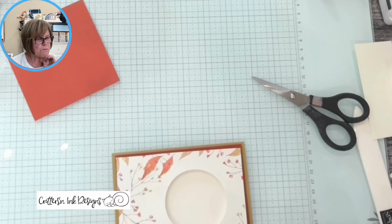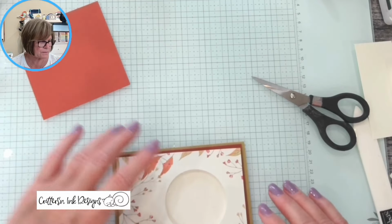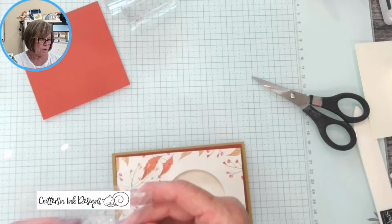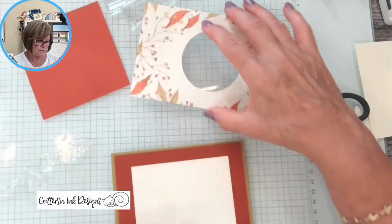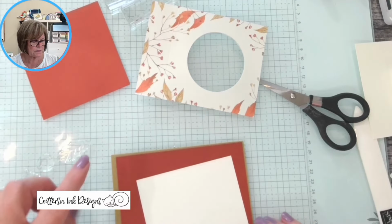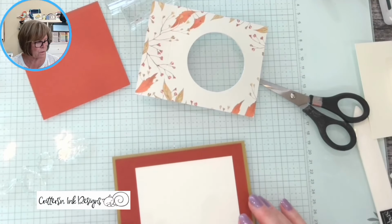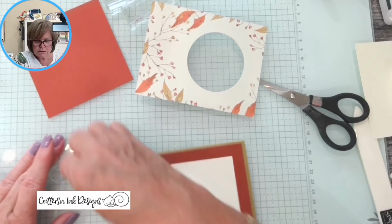Mm-hmm. But you know what I also thought is that we have these leaf stamps that came in here. And so what if we stamped a few leaves on here in these 3 colors, the Cajun Craze, the Wild Wheat, and the red. Oh, so your shakers are over the stamps. Yeah, what do you think? I think that'd be very pretty.